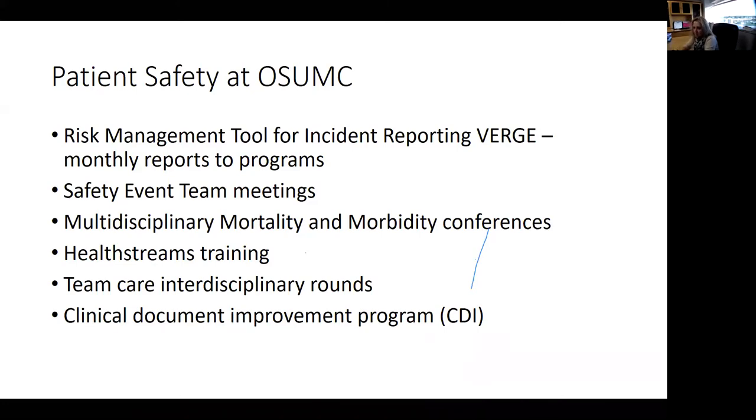However, at the present time, those are on hold because prior to the pandemic, we had them in the auditorium. We had an excess of 100 people in there. It was very interactive. So as soon as we can determine another formal way to have M&M, that's currently on hold for now until we can aggregate in a safe manner.